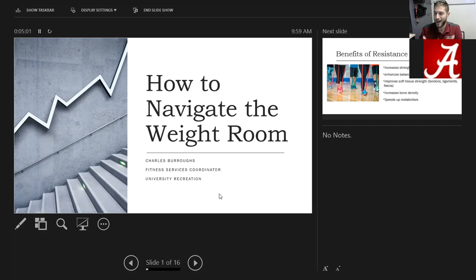And today I want to talk about how to navigate the weight room. I think this is a really important topic because, of all the different areas in fitness, whether it's in the gym or really just in general, the weight room in particular can be one of the most intimidating places to go into. A lot of times we try to avoid that area of the gym, and that can be for a lot of different reasons, whether it's intimidating or we feel like it's not particularly for us. So that's going to be the main topic for today.